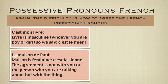Another example, la maison de Paul. Paul, of course, is male, but we don't care. We are interested in maison. Maison is feminine in French. So instead of la maison de Paul, we will say c'est la sienne. It is his. The agreement is not with you or the person who you are talking about, but with the thing, so with maison or livre in these examples.